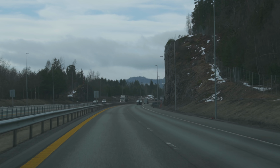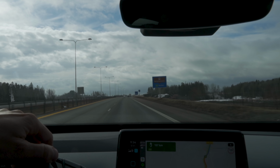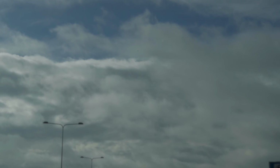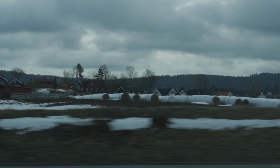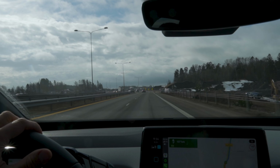So maybe we could do this with 2 charging sessions, but we'll just have to see, because of this headwind, and look at the clouds, guys. You can see the low clouds moving quite quickly across the sky. But yeah, it really depends on the consumption and the headwind on the way down.